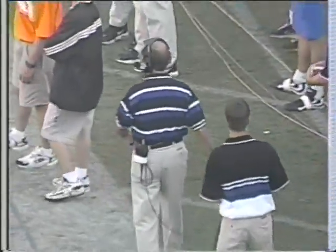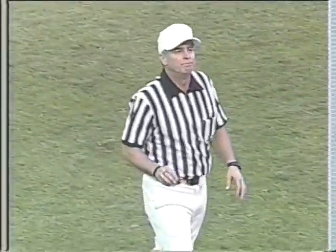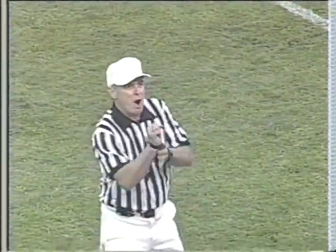And Tennessee's defense, despite, they've given up one big play today. The rest of the time, they pretty much handled Memphis. Both of them holding on the offense.